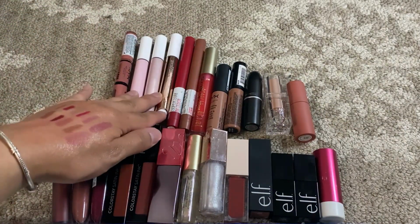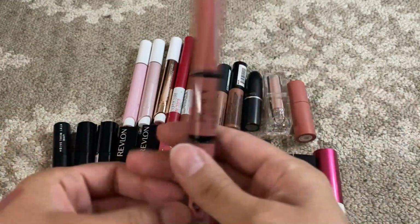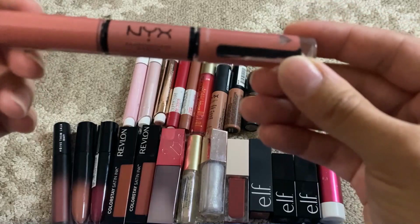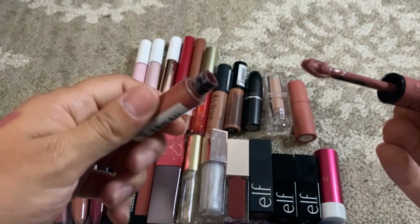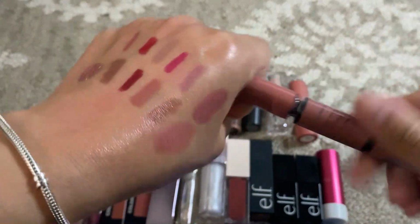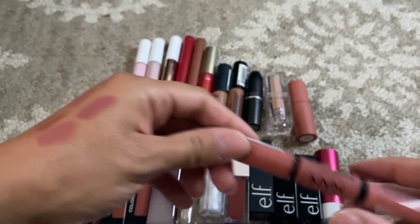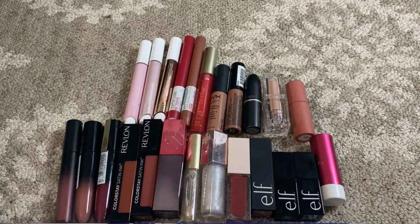Can you tell that I love the formula here? This next one, I do like the formula, but this color is just not for me. It is in the shade Magic Maker. Just don't like the shade on me. Show you guys here. Yeah, it looks like something I would like, but I don't know. It just looks weird on the lips, for me anyways. I'm gonna go ahead and declutter that.